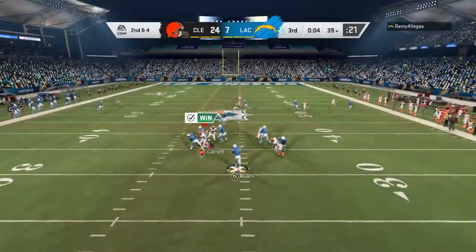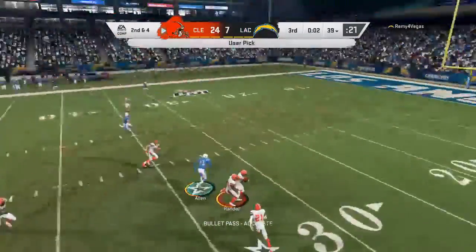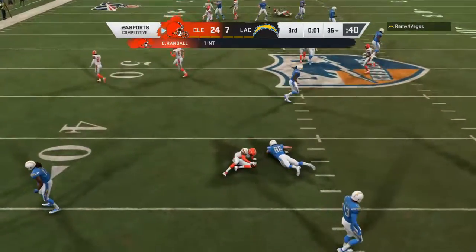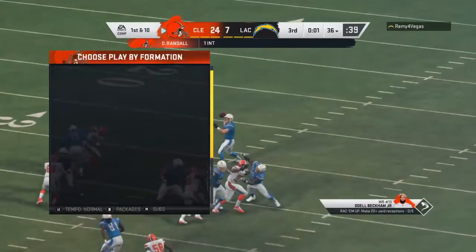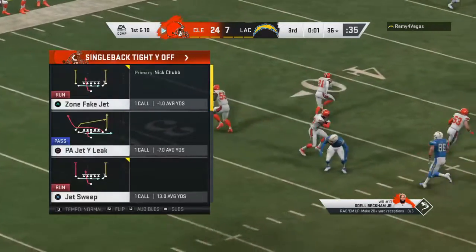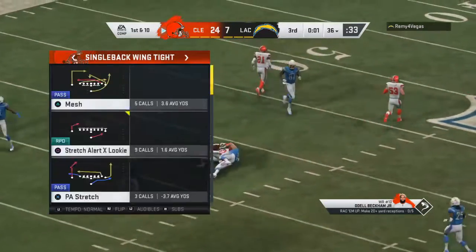To throw, Rivers. Into heavy traffic, and it's intercepted. Picked off by the former first-round pick, Demarius Randall. And they take possession of the football and have it at the 36-yard line. At their own 36-yard line.